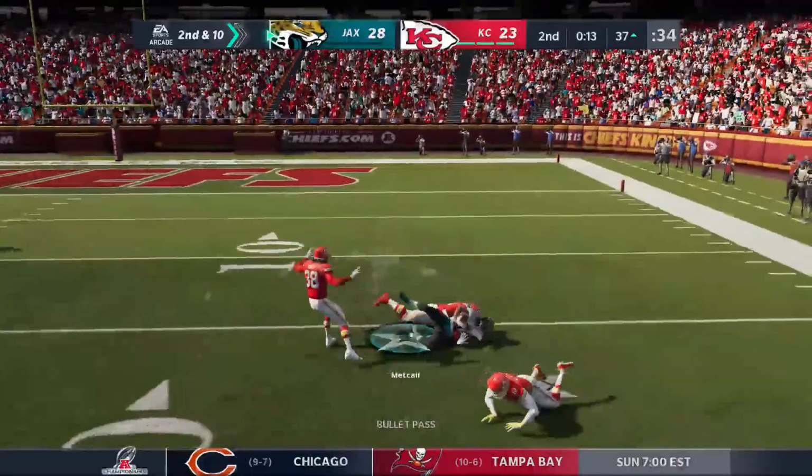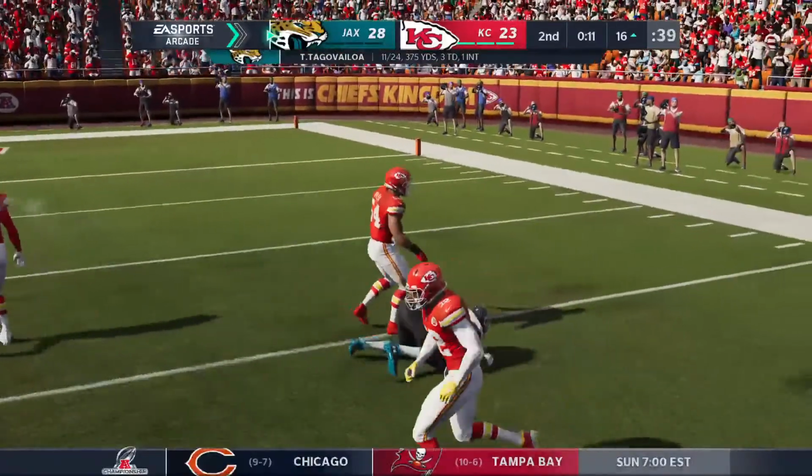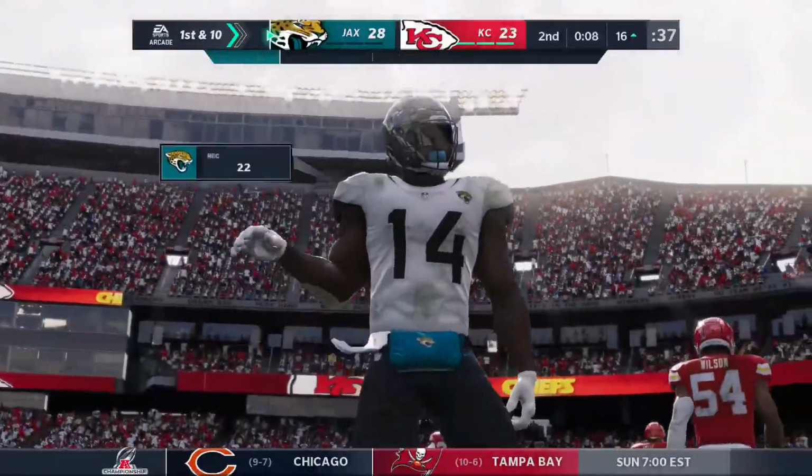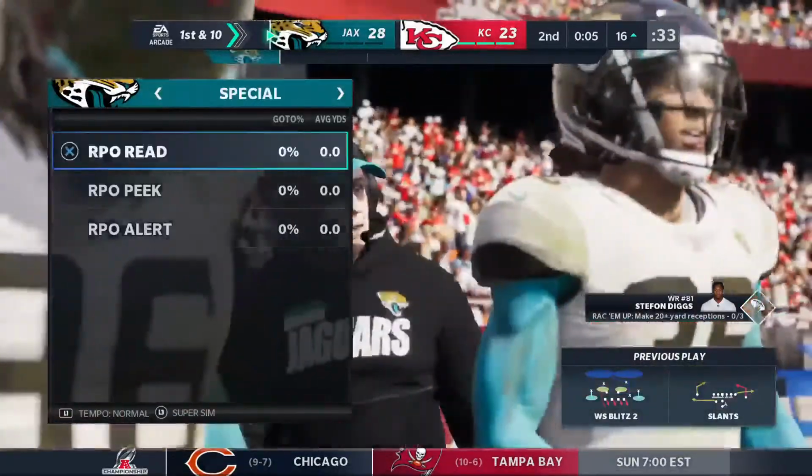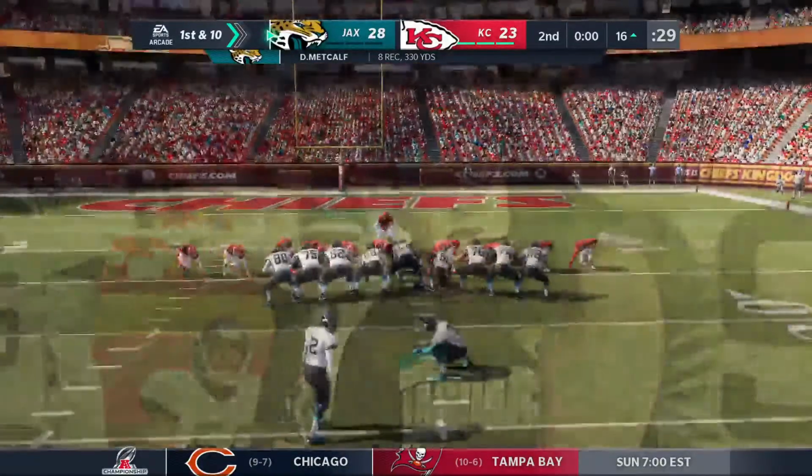He goes right back to Metcalf, this time complete. And he'll be brought down with a 1st down as the tackle's made at the Chiefs' 16. A gain there of 21 yards.